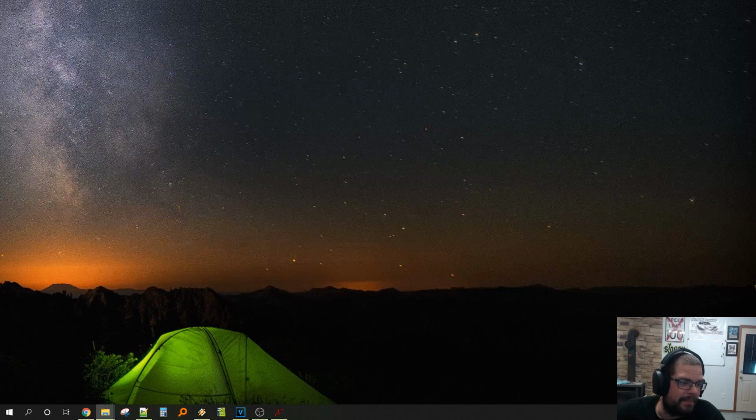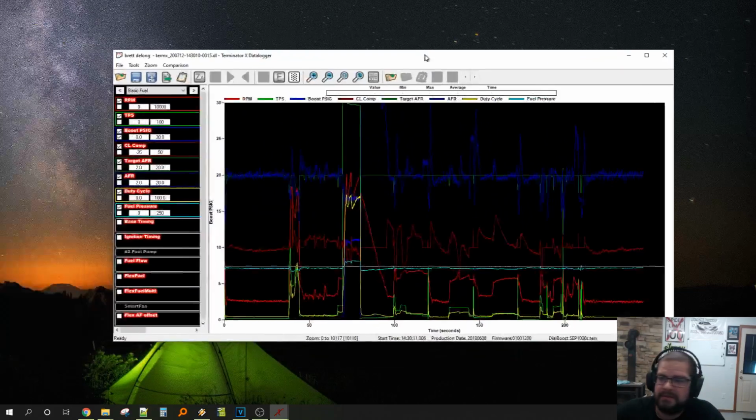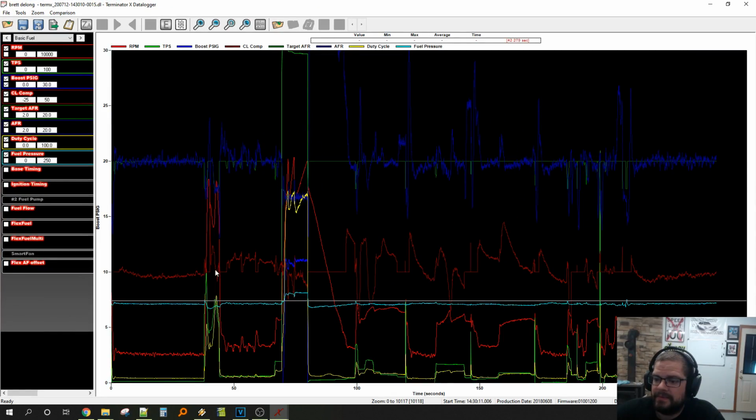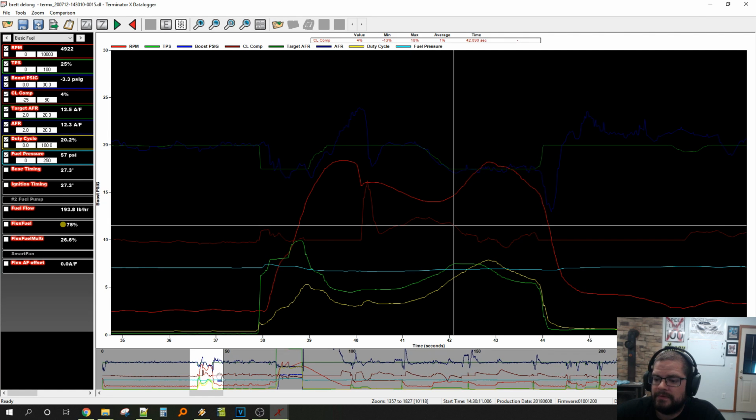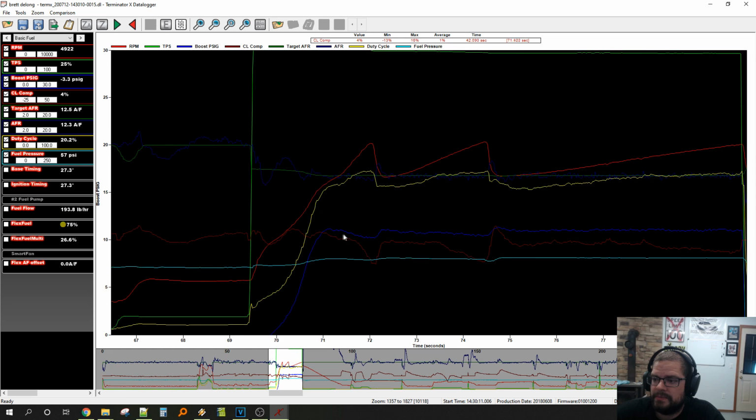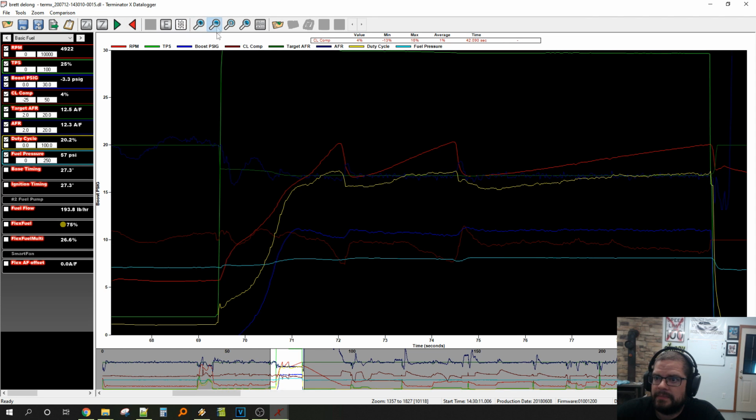Let's grab another one. Go over quick. Yeah, let's grab this one. I have a whole bunch of them. I think I have all of them actually. He just doesn't have them labeled. So this was the burnout right here. Wasn't even in boost. And then here's the launchy boy right here. Back it out a little bit.